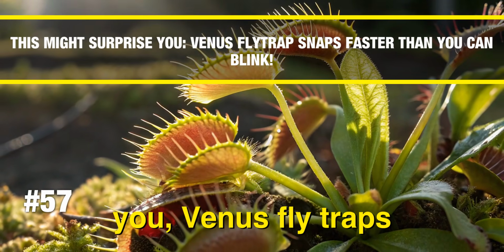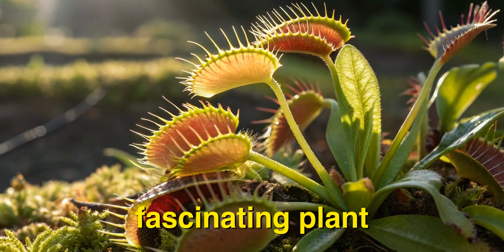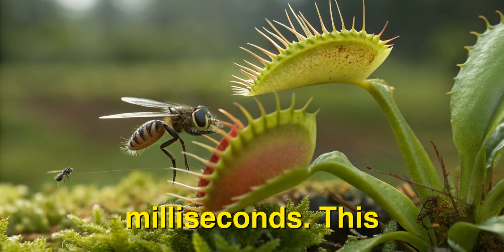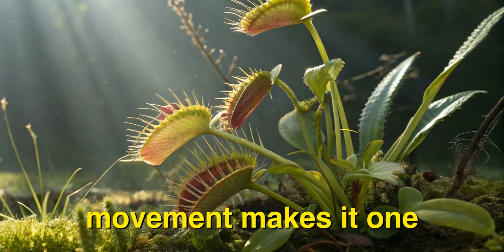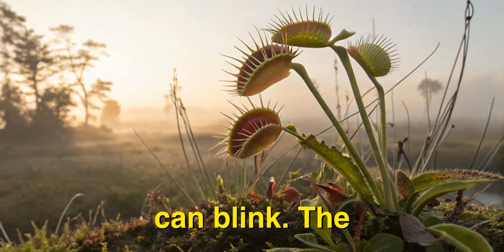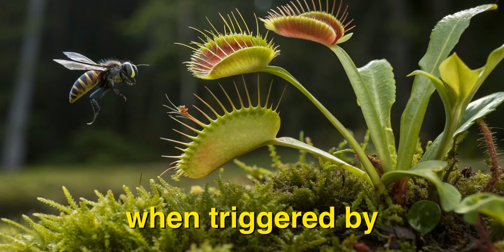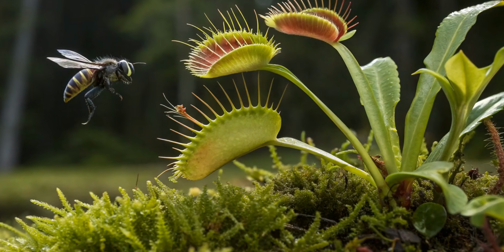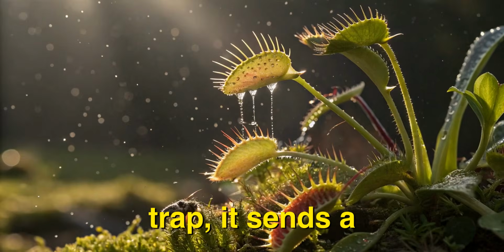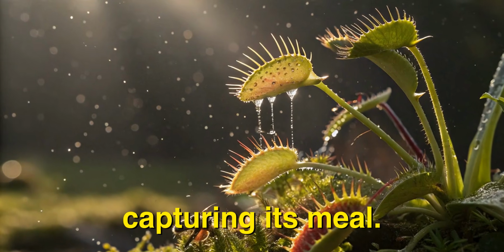This might surprise you. The Venus flytrap snaps faster than you can blink. The Venus flytrap is a fascinating plant that can close its jaw-like traps in an incredible 100 milliseconds. This lightning-fast movement makes it one of the quickest plant actions known to science, even quicker than the human eye can blink. The mechanism behind this rapid action involves specialized cells that change shape when triggered by unsuspecting prey, like insects. When an insect brushes against the sensitive hairs inside the trap, it sends a signal that initiates the snap. In mere milliseconds, the trap shuts tight, capturing its meal.